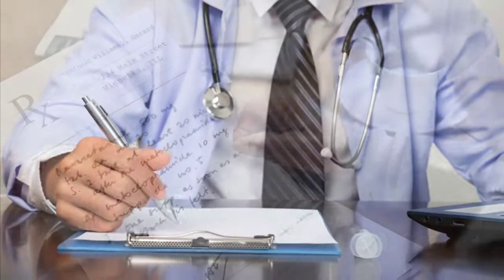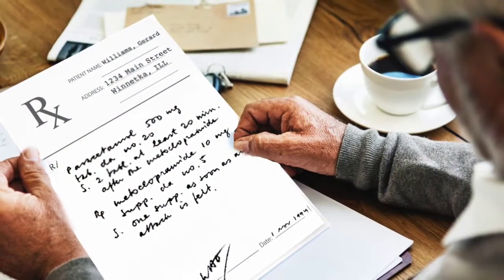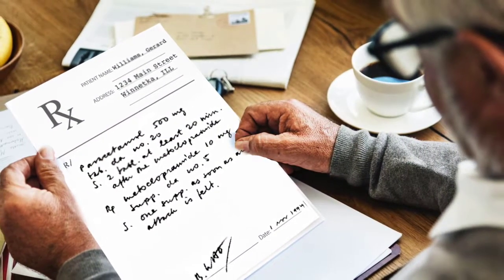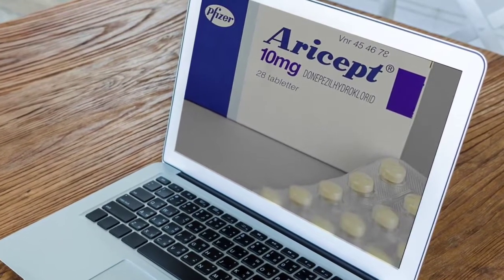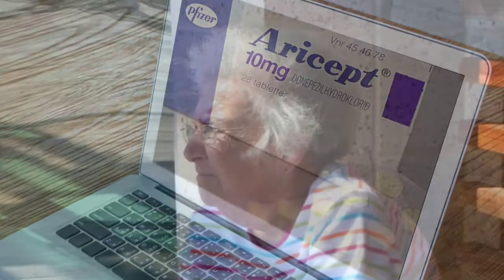So here's what you can do to help your family member or friend take their medications. Have the doctor write a clearly worded prescription, which you can show your family member or friend to reassure him or her that it is what needs to be taken. You might even post it on the refrigerator door for convenience. If your family member or friend can still read and understand, look up the medicine on the internet and show him or her what it is. And if your family member or friend distrusts doctors, you might use the pharmacist as a source for reassurance instead.